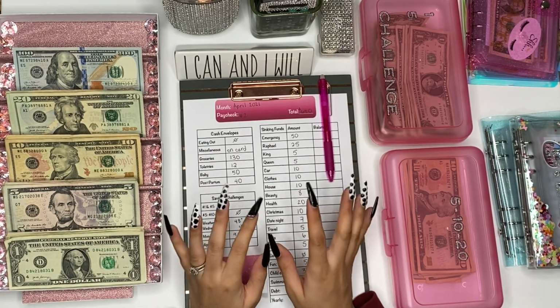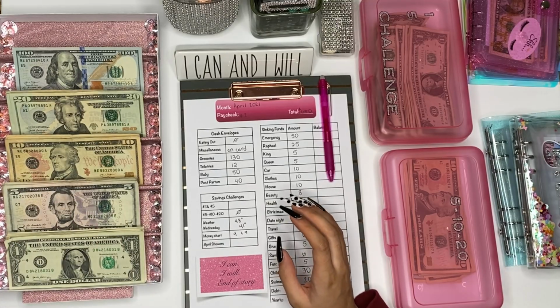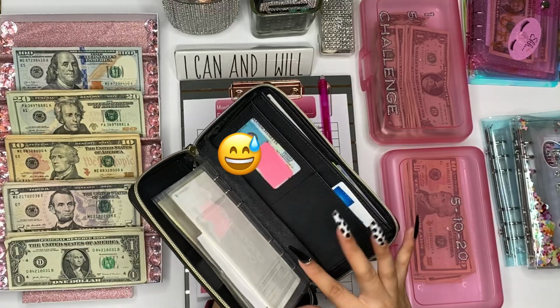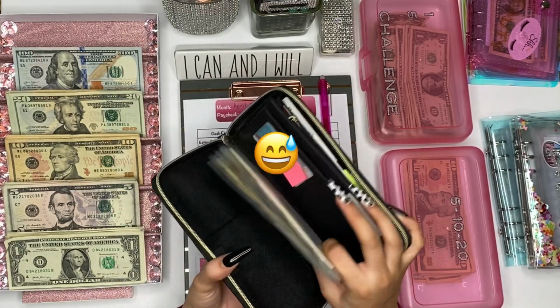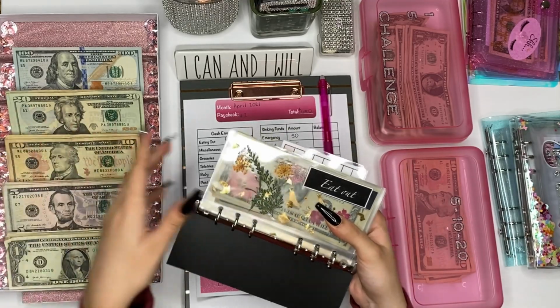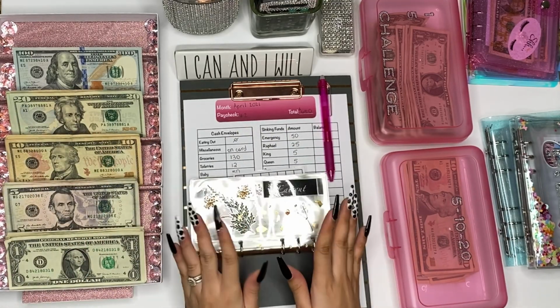Okay, so let's start our stuffing. Let me get my wallet. I did link this wallet down below. I got it on Amazon for, I think, $20. I don't know if you guys can see, there's something different here.